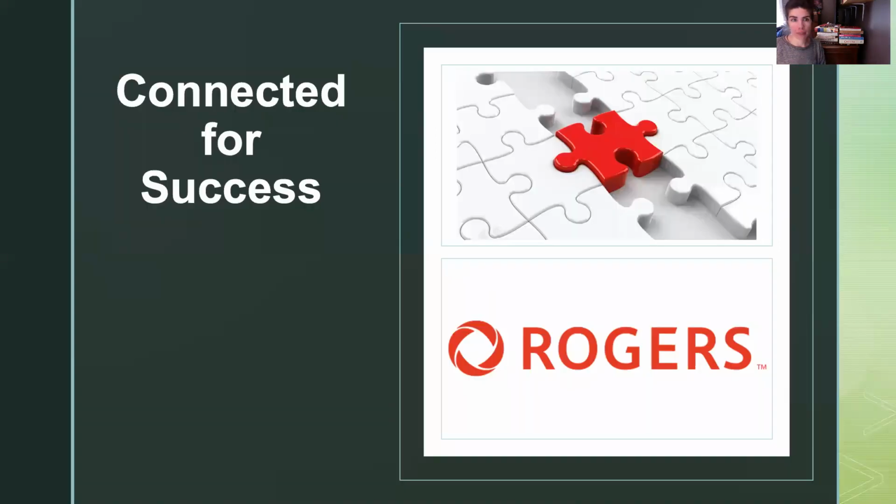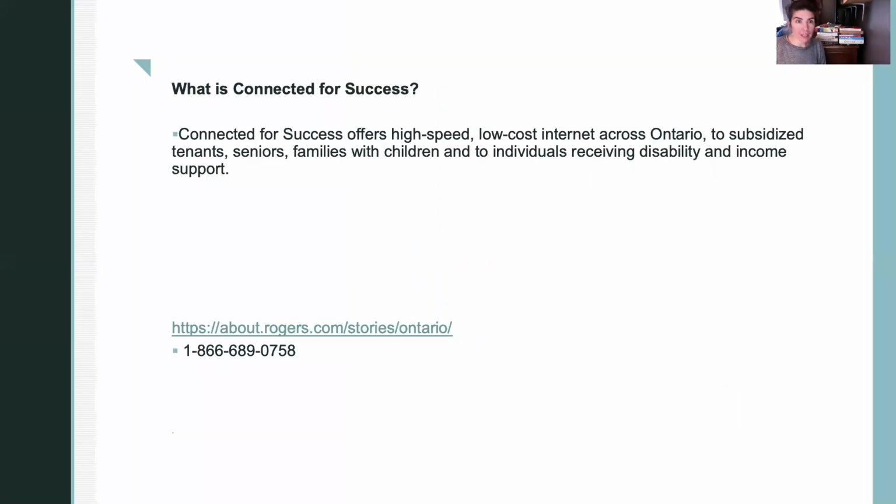The next option is Connected for Success through Rogers, and you are eligible to apply if you are a tenant of not-for-profit housing or a co-op, like London Housing. Co-ops or London Housing, any subsidized housing should have connected with Rogers. If not, you can call the number on the screen, 1-866-689-0758, and they will be able to tell you whether or not your housing provider has requested to be a part of this service.